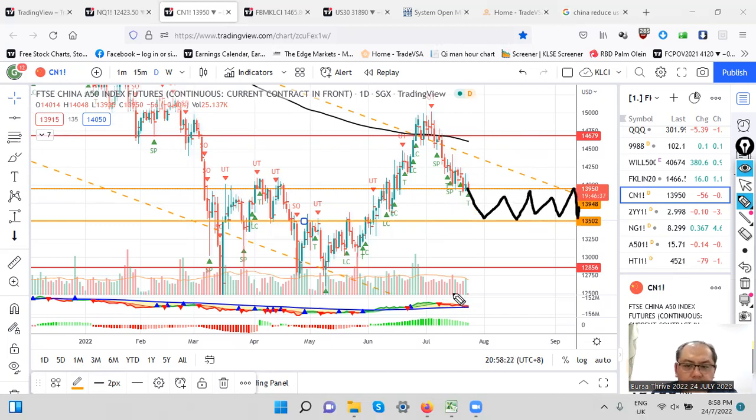But if it needs to reach here, then the momentum will be a little bit weak. That's why, when you see the VF here, it is now almost an inch from the ML line. If this one breaks down lower, it will break below the ML line. Once below the ML line, that means the upward momentum is already lost. Then an immediate rebound is very, very unlikely. So they need to reaccumulate the strength before moving up again.